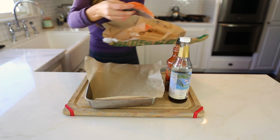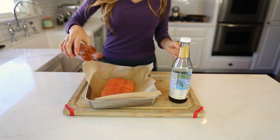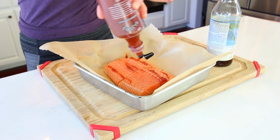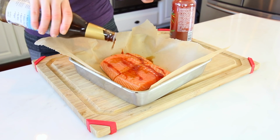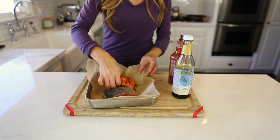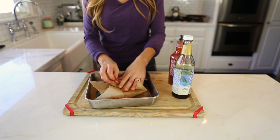All right, so for the salmon, I'm gonna put the parchment paper down again. I really love how it cooks with the parchment paper because it just keeps all the moisture locked in. And drizzle a little more sriracha because I can't get enough spice. And then drizzle the coconut aminos. So this is about 10 ounces of salmon, 5 ounces for each of us. And you just wrap it up a little bit.